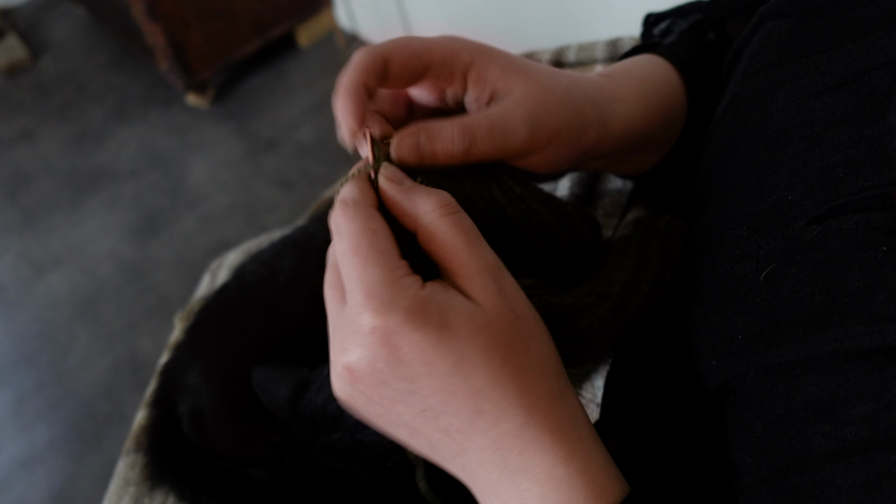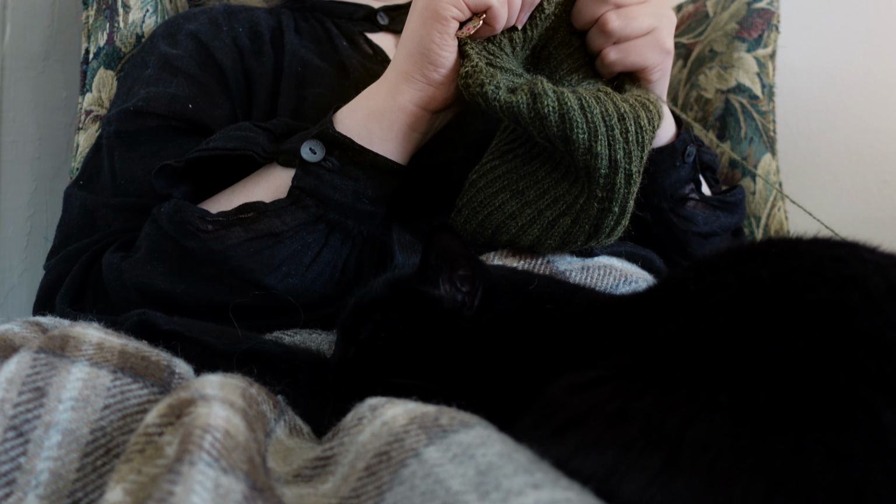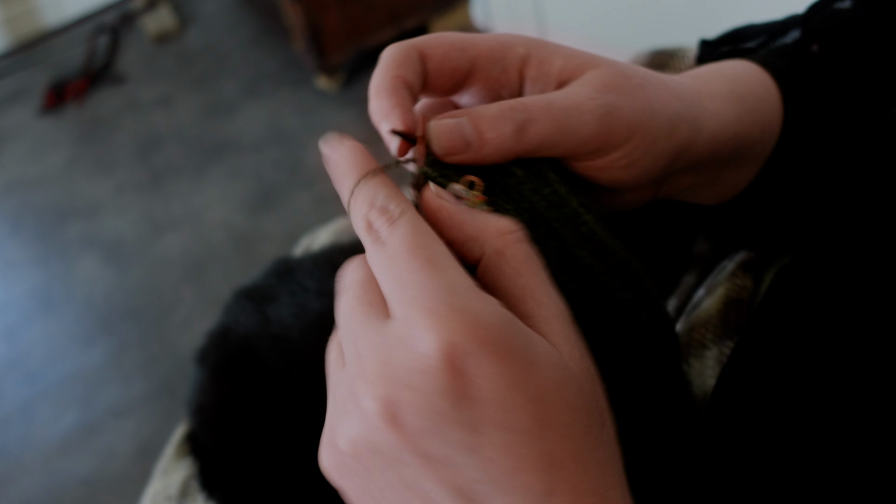And then we just do one more stitch. And another. And another.